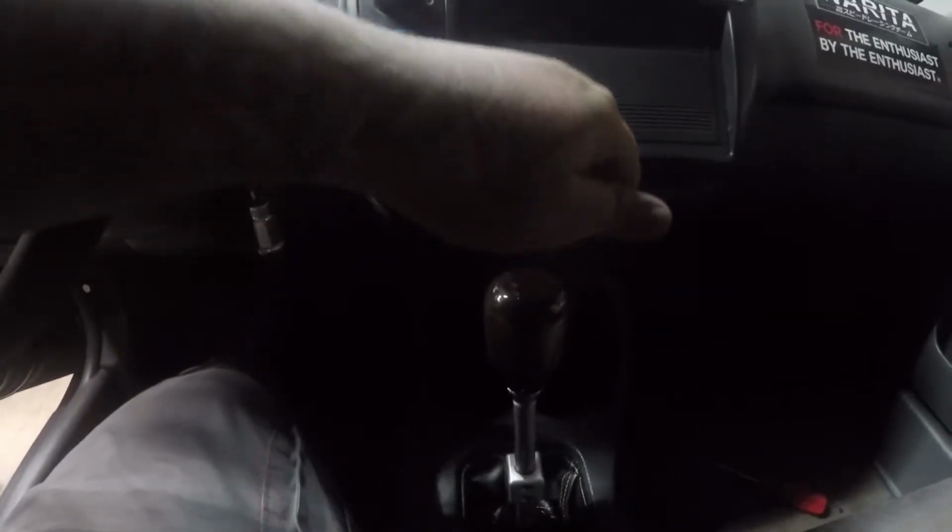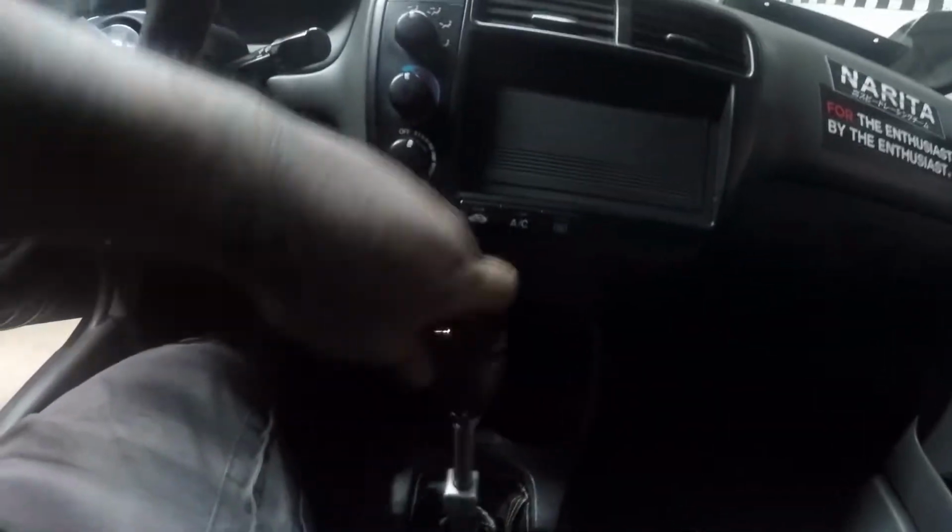So finally, after 2 days of battling this stupid shifter, because first off, the shift linkage opening on this side was just way off, so I had to open it up and work on it. Last night I had to go drop off packages, so I just left this. Today I was just gonna leave it for the weekend, but I was like, nah, it's not gonna win. Then the little dust boot was being a little asshole. Long story short, the shifter's on.